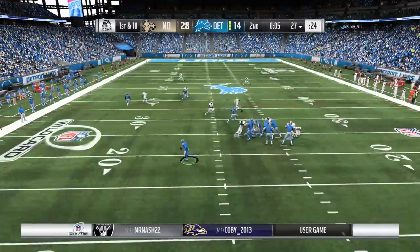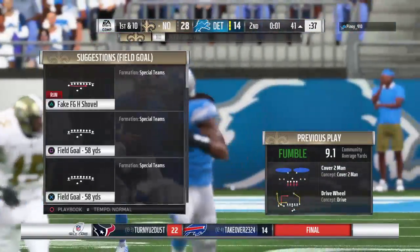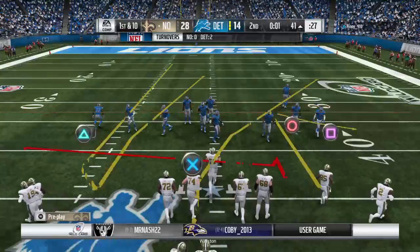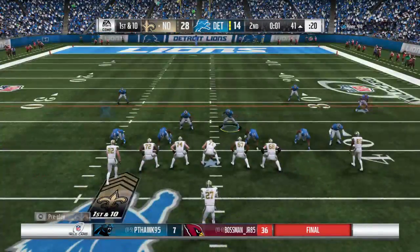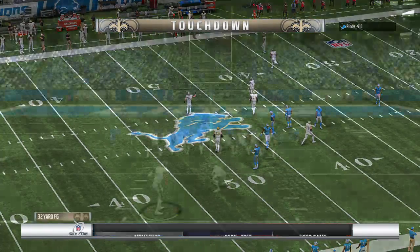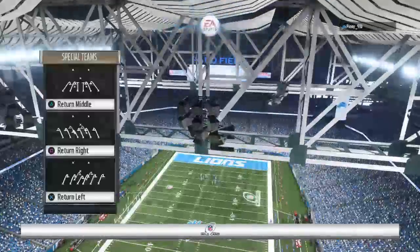On first down, Schwartz steps away to his left. And he coughed it up. The Saints say they have it, and they do. Final play of the half here, Winston. And he's got it. Touchdown, Saints. In for the score. And the Saints add on to their lead. And just before the half ends, the prayer is answered. Defensively, a disaster there.